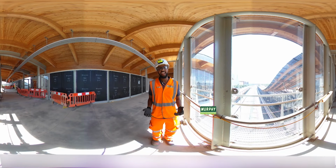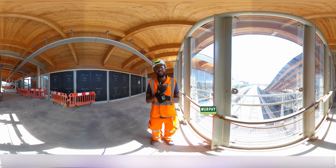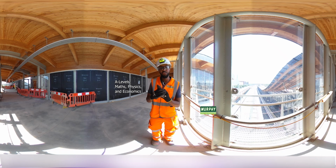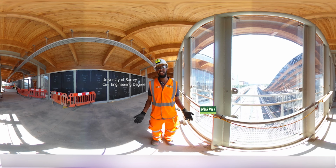From a very young age, I had a strong interest in science and maths, where I enjoyed studying this during my GCSEs. This led me to decide to continue in my A-levels, where I decided to study maths, physics and economics. This was a very good mix for me to pursue a degree in engineering, where I decided to go to the University of Surrey.